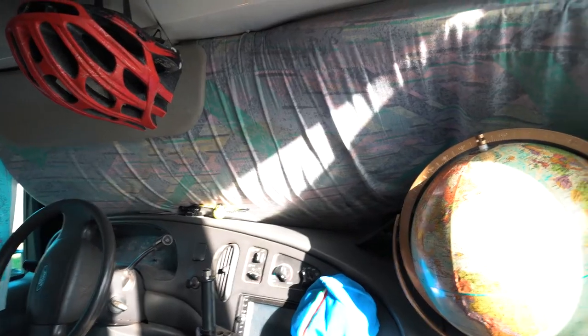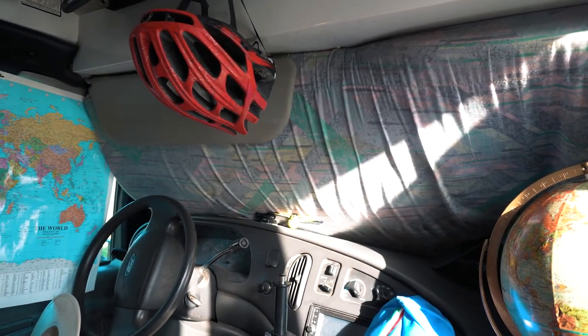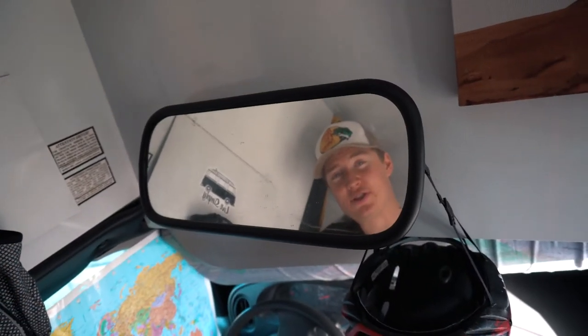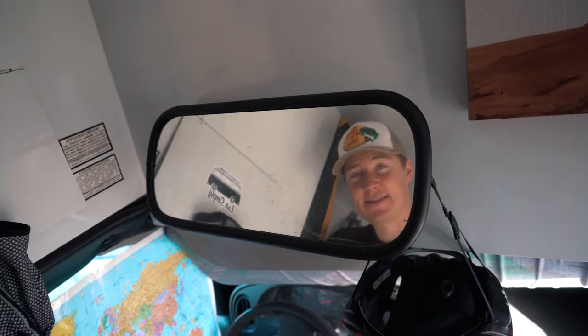This is actually another sleeping utensil, but as you can see right now, it is my privacy, along with the world map. This is my beautiful head-to-toe mirror. Takes up no room at all and does the job.